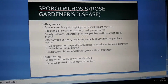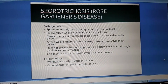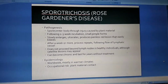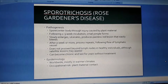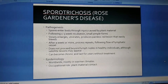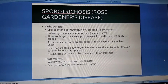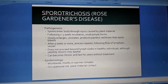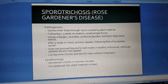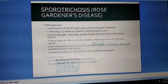Now, what's interesting is you will see these ulcerations growing towards the closest lymph node, and they will not proceed past that lymph node. So if it happens on, say, your right hand, it'll move towards the lymph nodes in your armpit on the right side, and then it won't pass that point. You will continue to have lesions form over time. It can become chronic and last for years without treatment. This is found worldwide, mostly in warmer climates, and it's an occupational risk of gardeners, basically.